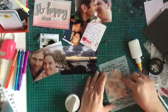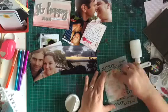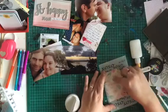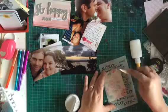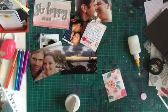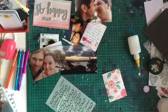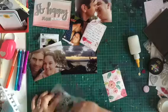So I decided to put modelling paste on this card through the stencil. So it sort of gives it an embossed look over the top of the pattern of the card, and it actually turned out really good. I don't mind it at all. It's not in your face, it's a little subtle, but it looks really good. It actually works really well with the card.